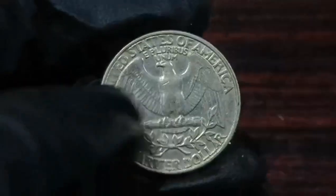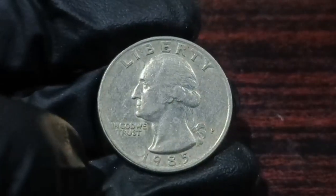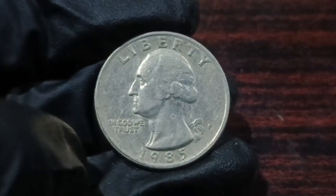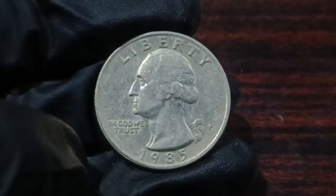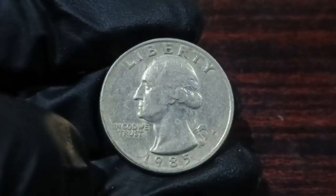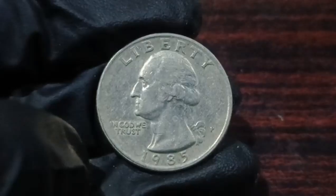One of the reasons why the 1985 quarter has achieved legendary status in collector circles is its ability to surprise. Many people unknowingly hold these coins in jars, drawers, or old wallets, unaware that they might possess a fortune. Stories have surfaced of individuals discovering high-grade or error 1985 quarters among their change, later realizing they were holding a coin worth thousands.